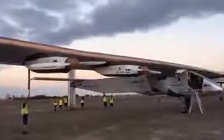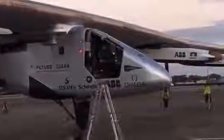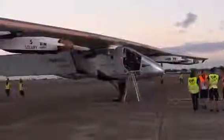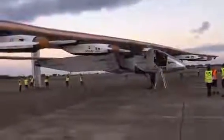Here at the Solar Impulse plane. The pilot inside the cockpit is now doing some ground testing. We're on the field at Kalaeloa Airport, getting a look at the plane before it does its high altitude training flight tomorrow.